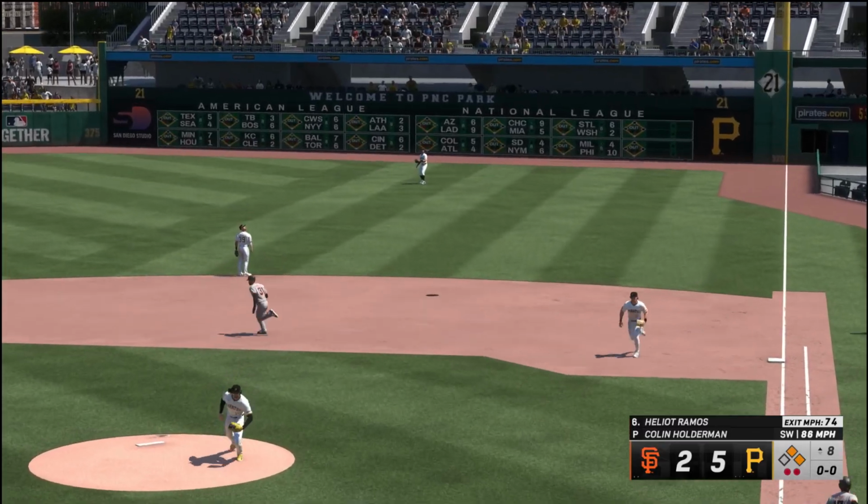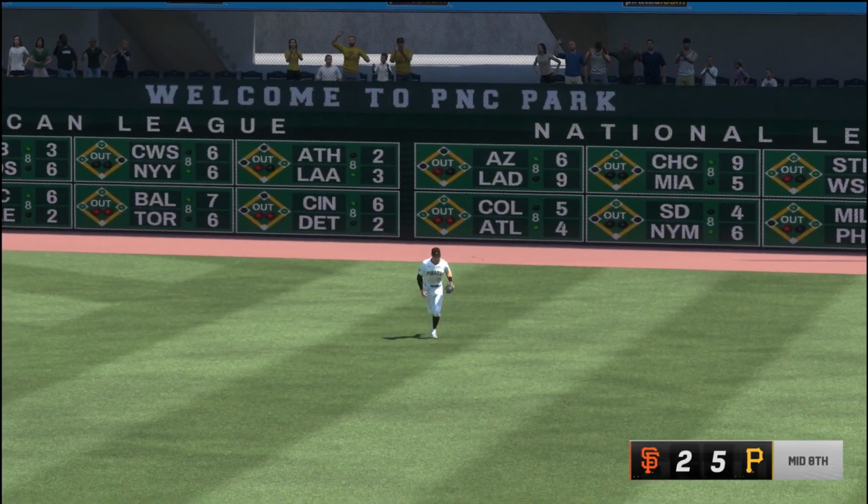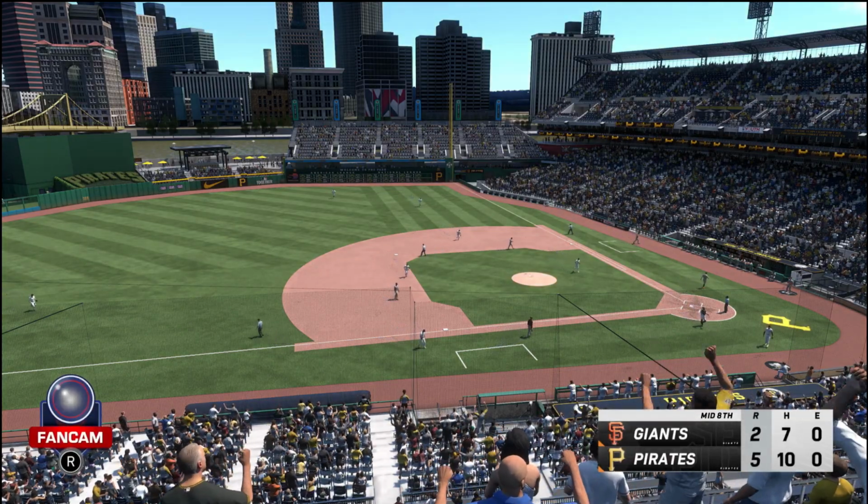Swing and a ball lifted in the air. Fan makes the grab, and that's the 3rd out. Giants leave a couple. They trail at 5-2.